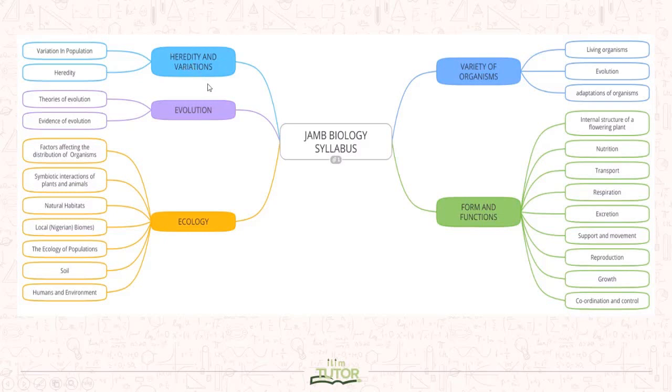Then we have heredity and variation. As far as this is concerned, we're looking at the inheritance of genes and variation within populations. Variation, by the way, has to do with the differences that occur between members of the same species. Now, on our right-hand side, we have variety of organisms, and in this context, we'll be looking at the different classes of living organisms, from the simplest life forms to the most complex life forms. We would also be looking at form and function. Under this section, we'll be looking at the characteristics of living things, the different systems involved in these characteristics, and the functions of each of these systems.